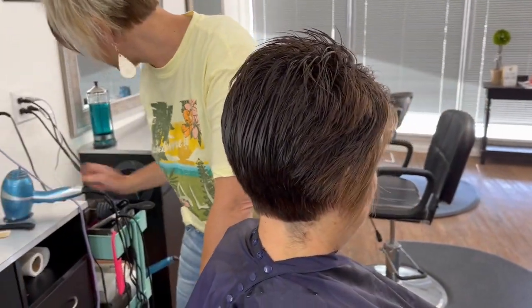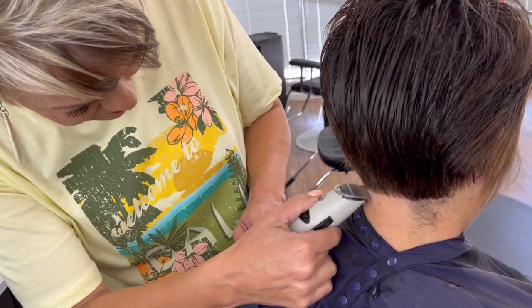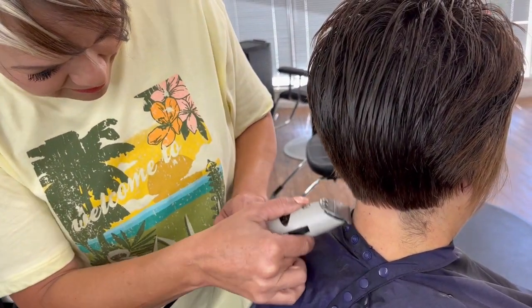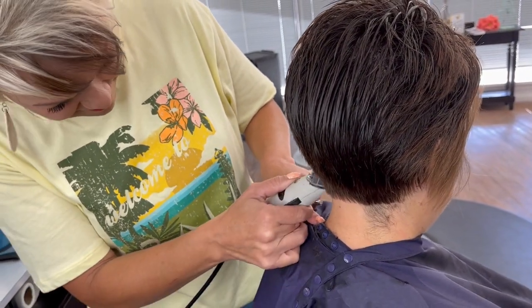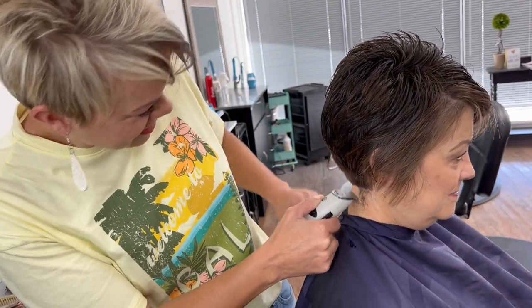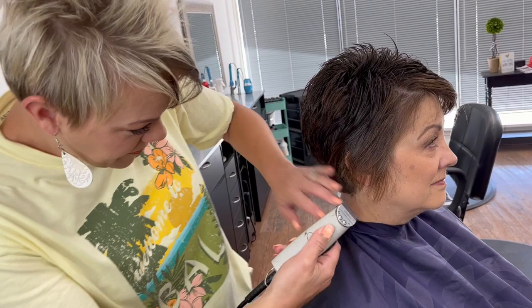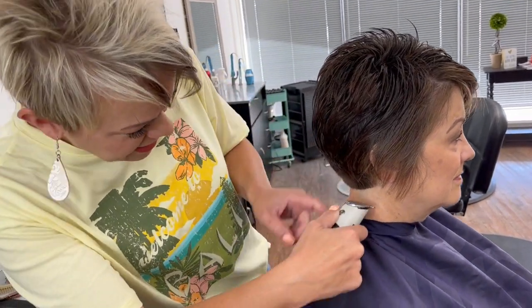Okay, now I'm just gonna take the trimmers and just trim this up, clean this up. Now Lisa, we cut hers once a month. Okay, just trim, clean this up.